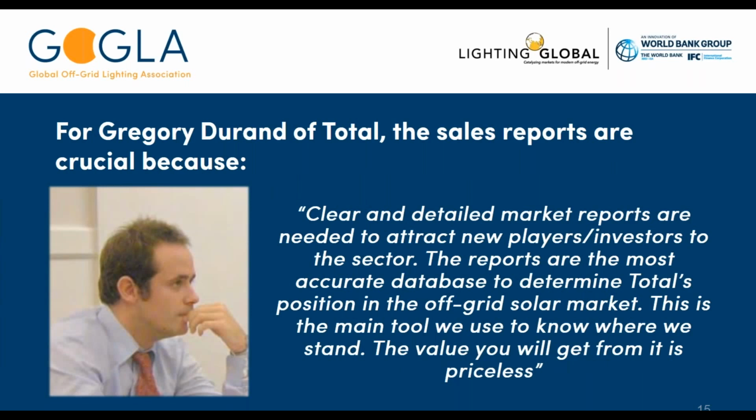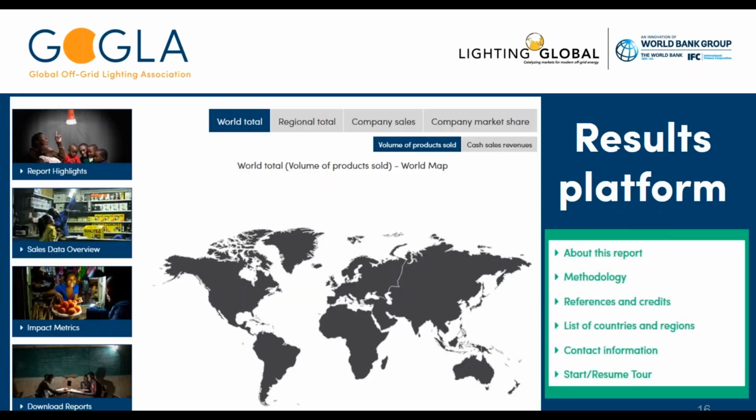Total, which runs the Awango by Total distribution program, and is also a GOGLA member and an active member of our board, says that clear and detailed market reports are needed to attract new players and investors into the sector. So these also help people to see what's actually going on and where they can play a role. And again, this is the most accurate database to determine Total's position in the off-grid solar market. It's the main tool that they use to know where they stand.